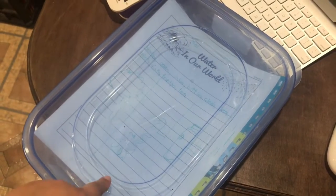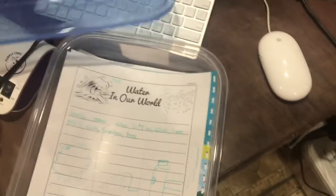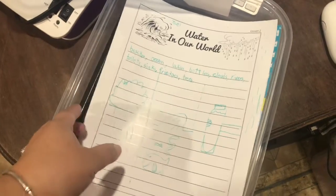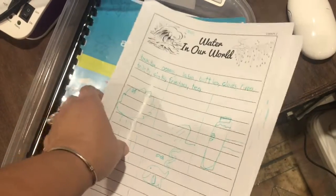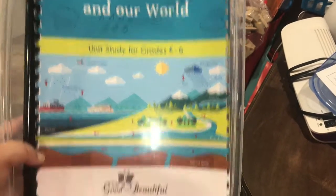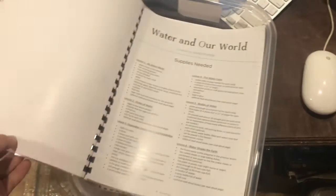So it's been working. The one thing that we did change this year was our science. We initially started with The Good and the Beautiful, Kingdoms and Classifications, but the assignments just got a little bit too complicated with the vocabulary, and it was just a little bit way over their heads. So I decided to change it to Water in Our World, and this is another unit study that I had purchased alongside the Kingdoms and Classifications. So I already had it at hand. I already had cut everything. It was already ready, so it was no problem for me to change it. This is for grades K to 6, and so was Kingdoms and Classifications, but this one seems more manageable for them, and so far they're learning, they're enjoying it.